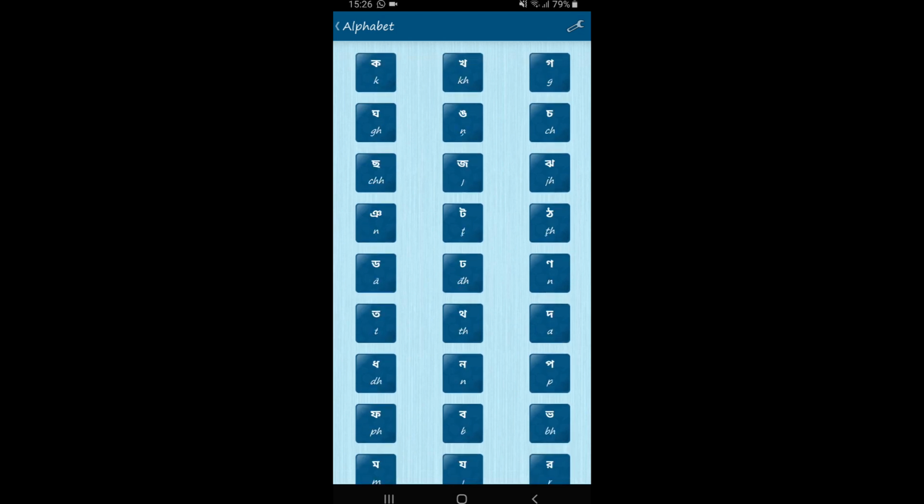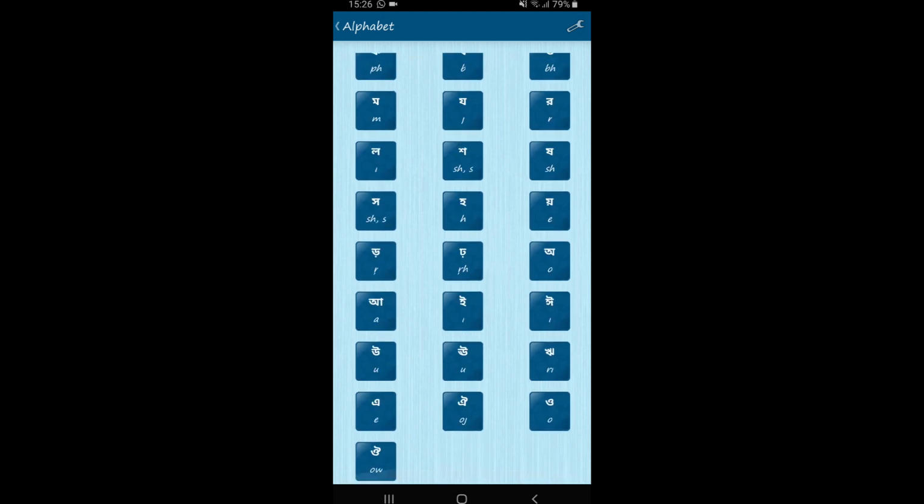Okay, so I will be using this app more. I didn't realize it had this bit.